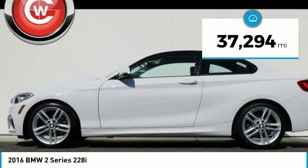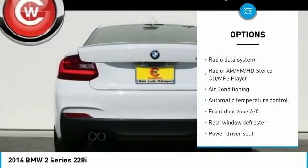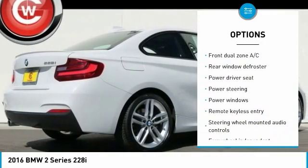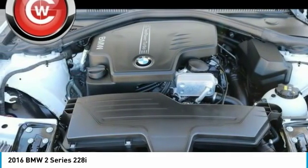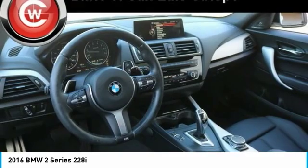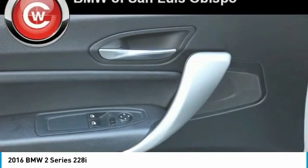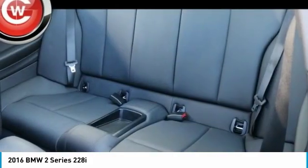Here are some of this vehicle's great options: power passenger seat, traction control, air conditioning, leather-wrapped steering wheel, dual airbags, alloy wheels, power steering, four-wheel disc brakes, power windows, electronic stability control. This vehicle offers reliability and good looks at a great price. So come in and take a test drive today.